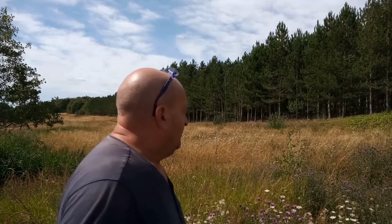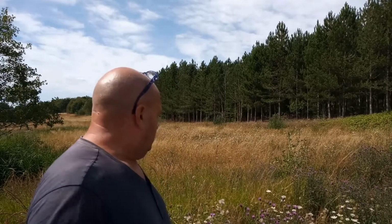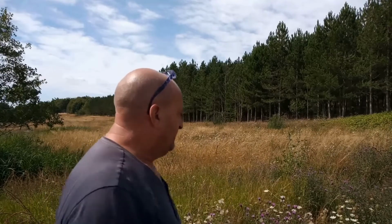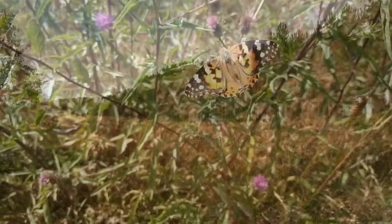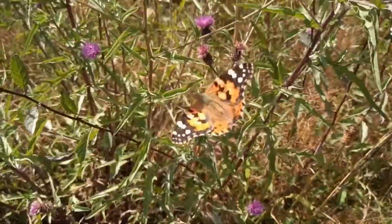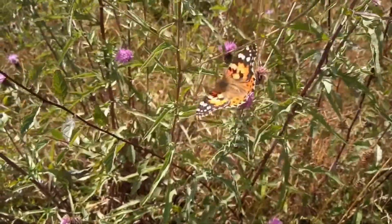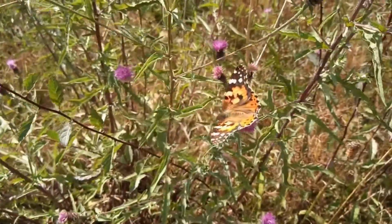I've now found this area of knapweed. There's what looks like a painted lady knocking about, but there's also at least one meadow brown. In fact, yeah, there's two painted ladies here, so we might be able to get some footage of painted ladies. I might be able to show you something. Now, the two painted ladies that are here are incredibly fresh. These really are fresh. What a stunning butterfly.